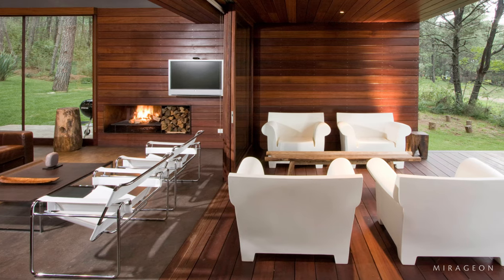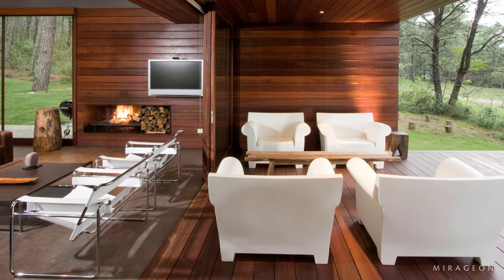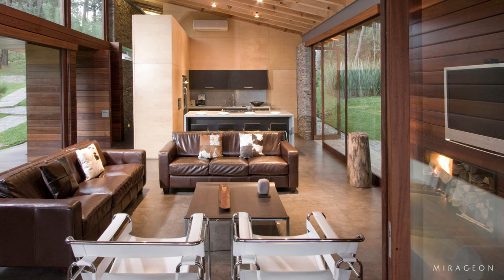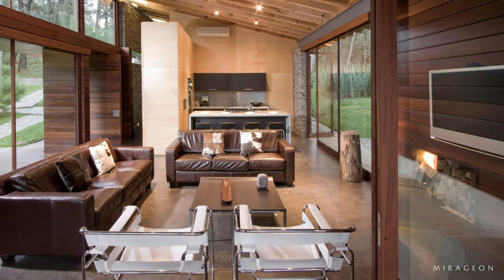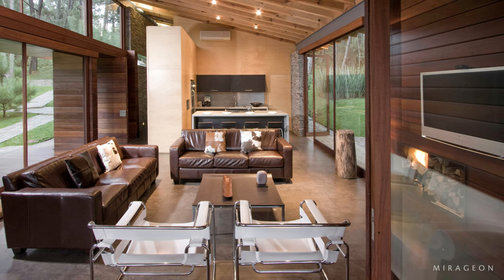This coziness is extended to the outdoor lounge area, which is only separated from the living room by a wall of glazings that slide and stack completely out of the way to blur the lines between indoor and outdoor living. It's like living outside, even when you are inside.